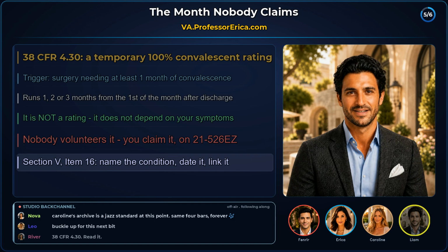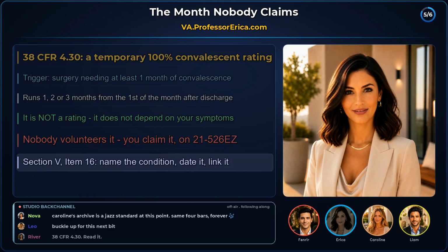1 month at 100% for a surgery you already had that nobody was ever going to mention. If this is the first you've heard of 4.30, send it to the veteran you know who had this done and never filed a thing. Nobody volunteers it. Nobody.